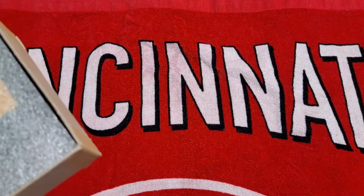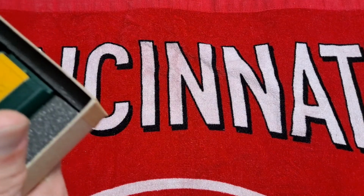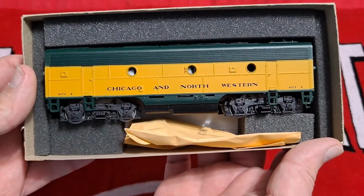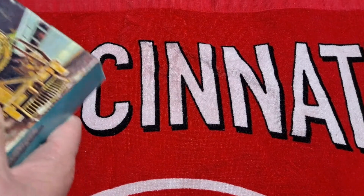More interested in the chassis and the motor to put a different shell on, but they still look to be in really good shape. Alright, so here's a B unit. Again, Chicago and Northwestern. And this is powered. Both of these last were powered.